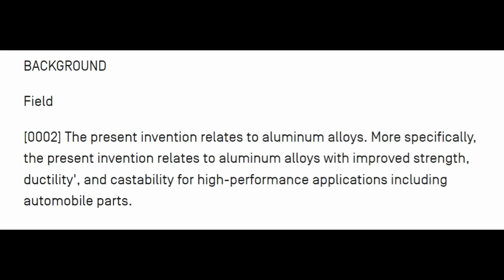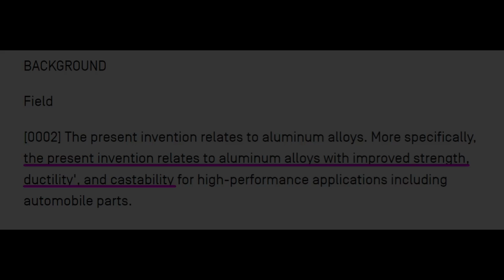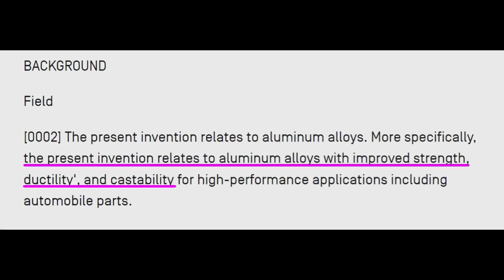The patent application starts by claiming that the invention relates to a cast aluminum alloy that has improved strength, ductility, and castability. In other words, the inventors just added one more dimension to the complexity of their alloy selection process beyond strength and ductility: castability. How did they measure strength, ductility, and castability?